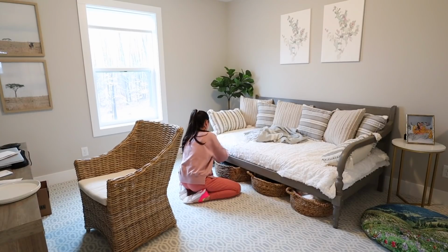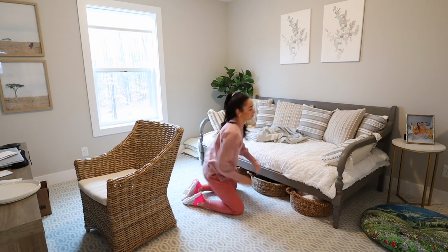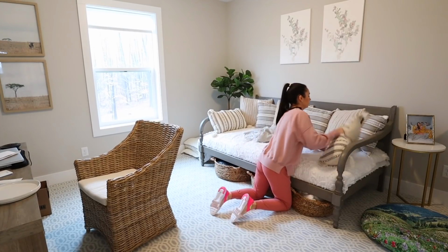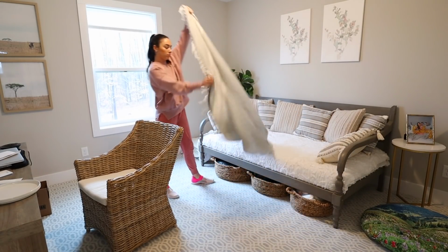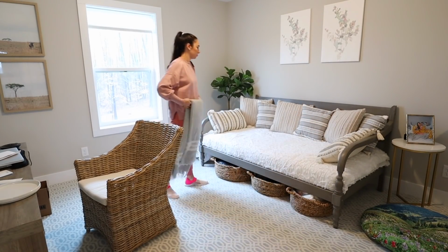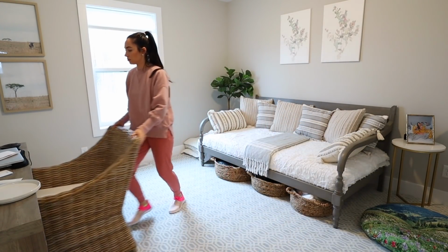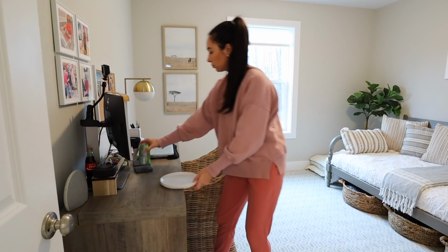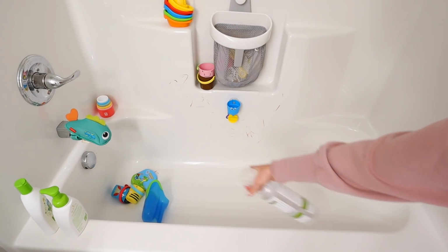We have a day bed in here and I just wanted to tuck in the covers and make sure it looks nice. And then I wanted to do a little patrolling for dirty dishes. Sometimes I come in here and it smells like coffee because there's like three dirty coffee cups. So today there is only a plate on his desk, as you can see, and an empty sparkling water can. Going to grab those to take downstairs.